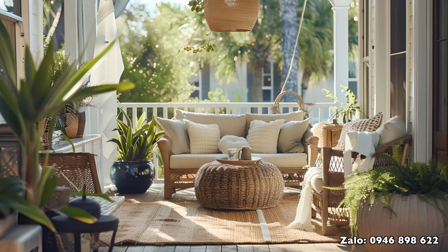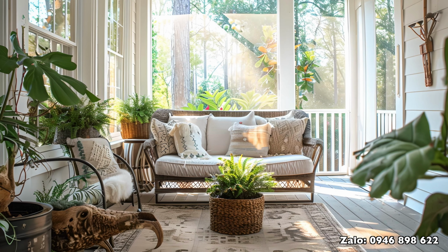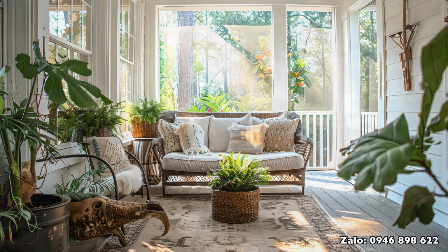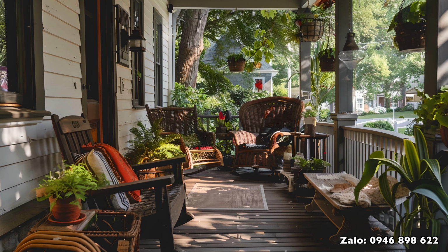Five, greenery and plants. Integrating plant life into your porch not only enhances its visual appeal, but also contributes to a sense of tranquility and connects you with nature. Depending on the amount of sunlight your porch receives, select plants that thrive in those conditions.